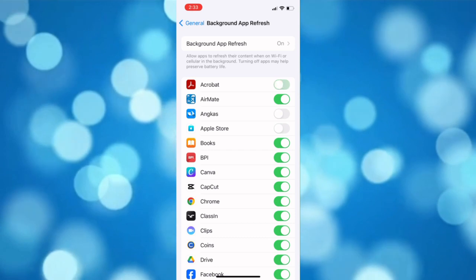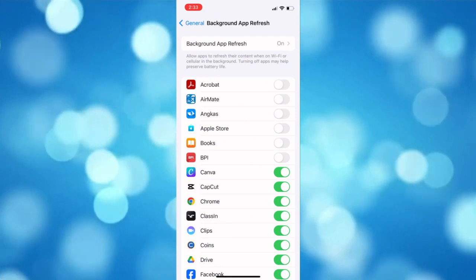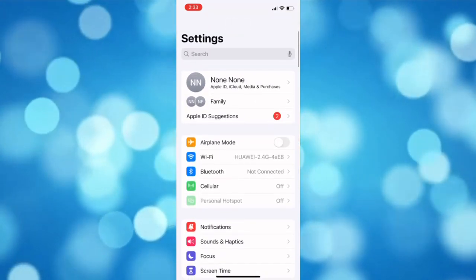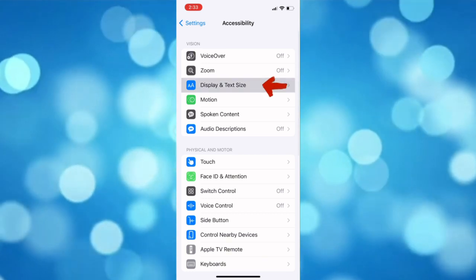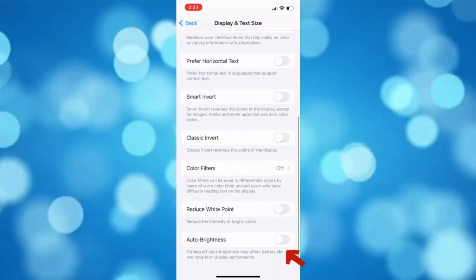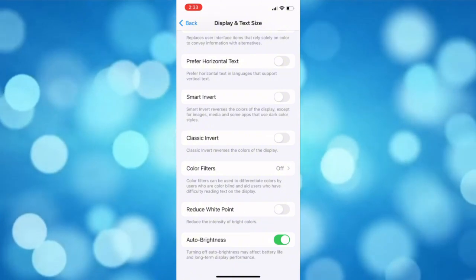Next method you can do is to enable the auto brightness of your iPhone. In the Settings main tab, tap on Accessibility, tap Display and Text Size. Then scroll down and turn on the button beside the auto brightness to help preserve the battery life.